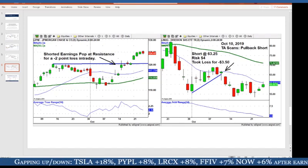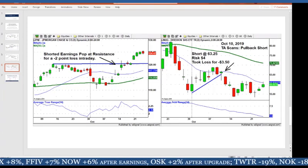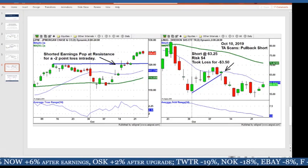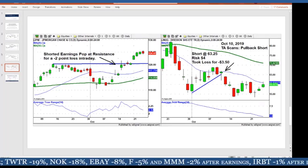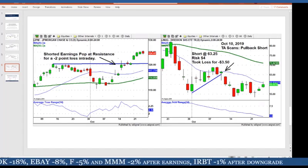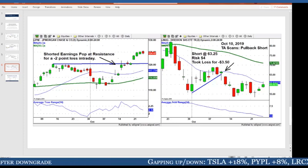And sure enough, it was looking okay, and then things started to turn around come the afternoon. It went about $3.50 against us, and I just said, you know what, I'm not hanging around here just to take a $4 loss for the next day if this opens higher. So I just kind of headed for the exits right there on that trade for a $3.50 loss. Unfortunately, it opened lower the next day and just started plunging as I thought it was going to do.